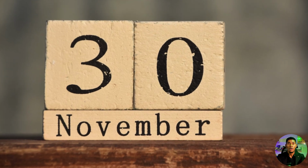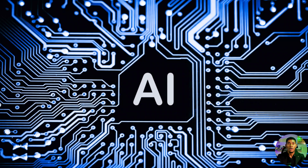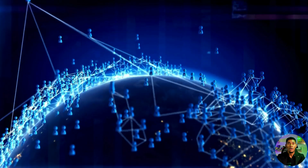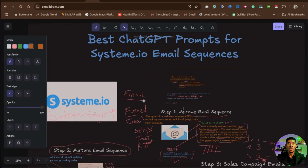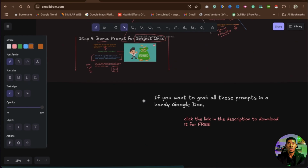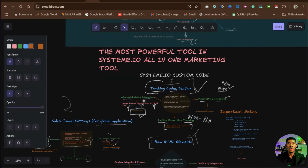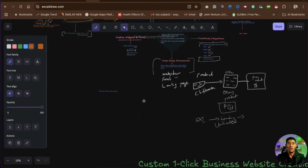On November 30, 2022, OpenAI, the company that created ChatGPT, released ChatGPT for the first time, and since then, it has changed everything about the internet. So today I'm going to show you something so important: how anyone and everybody can literally create his or her own website using ChatGPT. One click, just by using a prompt.